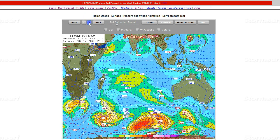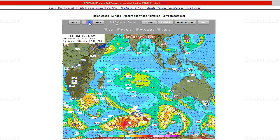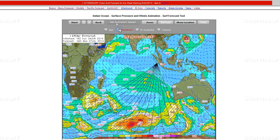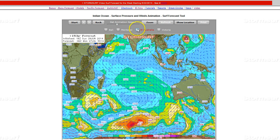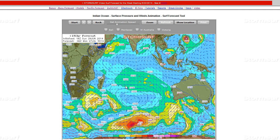We're into Saturday, the weekend. It actually starts lifting north, and here's yet another system behind that. We'll just roll this out, and it looks pretty solid as well. Again, the energy is aimed pretty decently towards the Mentawais, probably a bit better towards Western Australia. So this chart looks pretty favorable for the week.